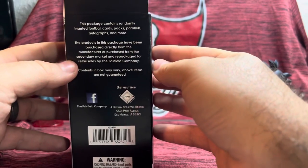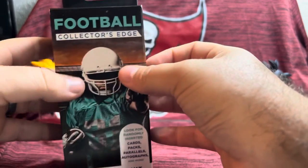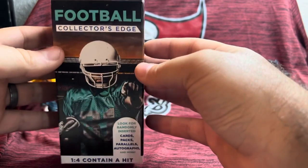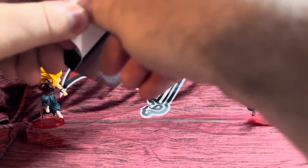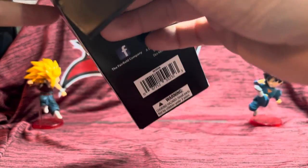This is what you get. It says it's not guaranteed for anything, so it's $5. I really don't care, I just want to see what's going on in here. I just like to watch football for football, and let's see what we get. Might get something cool, might get something bad. Looks like the glue on this thing is pretty glued down, so hopefully I'm not ruining anything. Looks like I am gonna ruin it, so we'll just rip it open here.